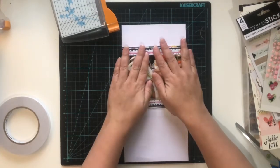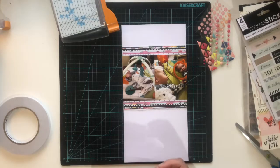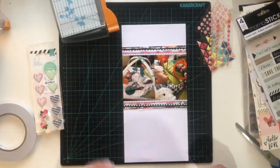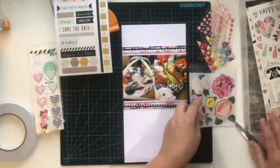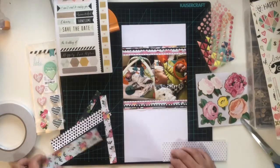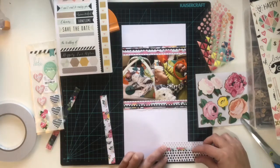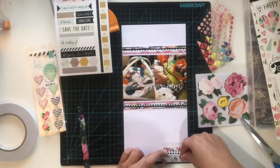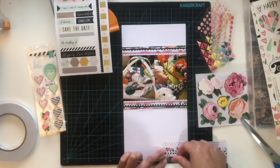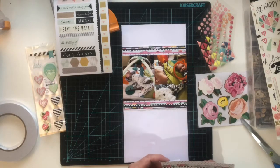I put my photo at the top of the page, so not in the middle. And as I was doing this, I knew that these floral stickers are actually from the Reject Shop. I don't know which collection. They would have been a Rosie Studio collection, but it was a long time ago. But I knew that I wanted to use those. As I was putting this layout together, I thought those stickers are going to go really well.